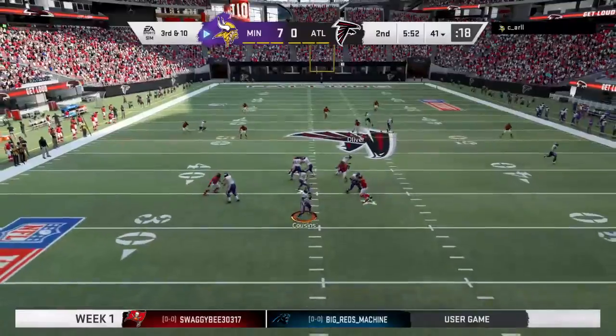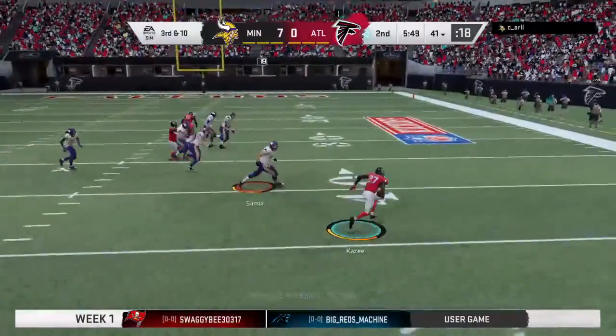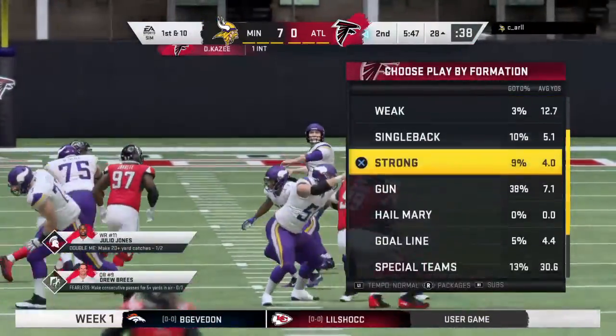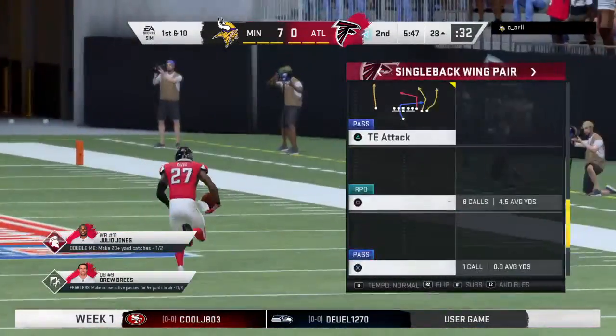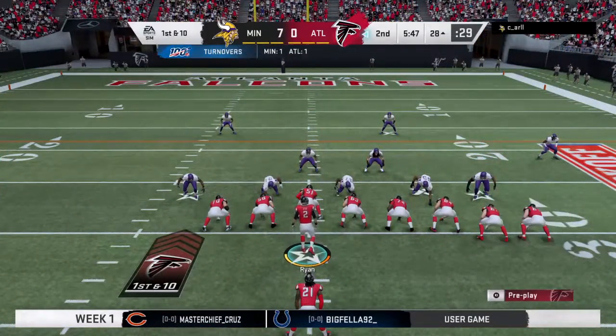On 3rd down, Cousins. Looking for Thielen, but it's intercepted. Picked up by DeMonte Casey. Well, this is simply a great read by a defensive back. It's 3rd and 10, so he sits right on where the yard-to-gain marker is, knows it's going to be a route around that distance, makes his read, breaks on the football, and makes a terrific play.